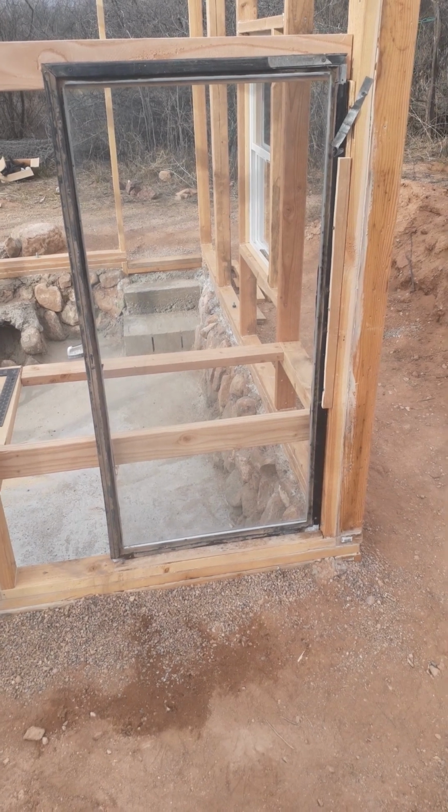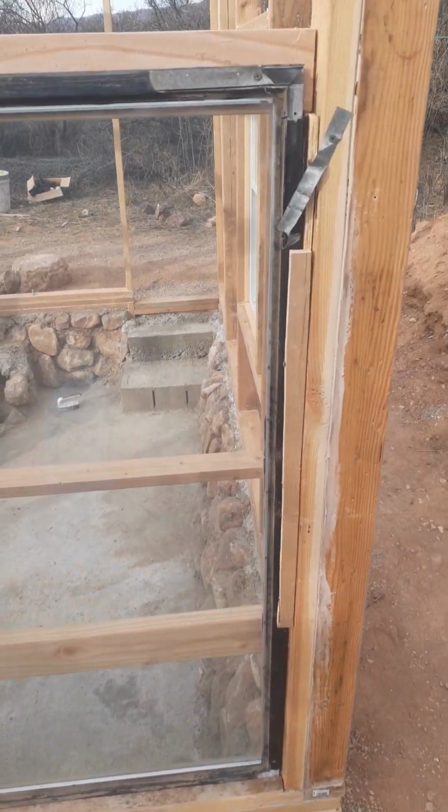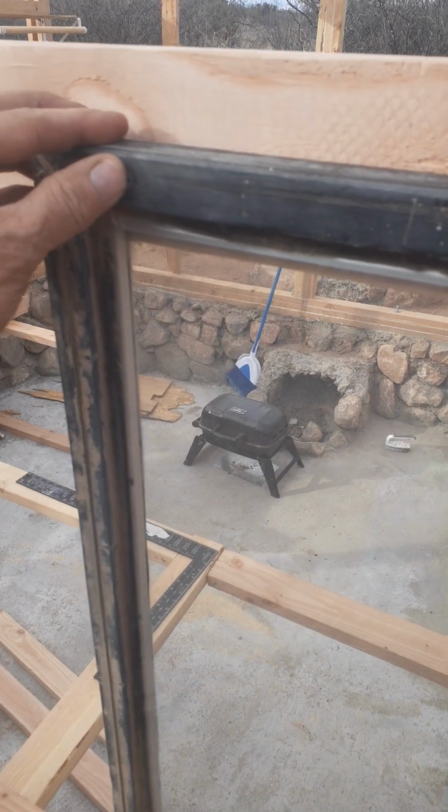Was able to get another window. This is a refrigerated door section. I just screwed right into the 2x4 there.